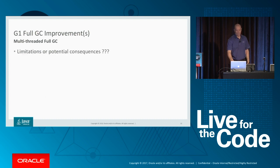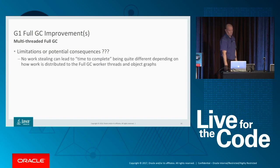In terms of limitations or potential consequences, as I mentioned, there's no work stealing, so the time to complete could be a little bit different depending on how the work is distributed to those worker threads that are doing the full GC. And that's going to be largely dependent on what those object graphs look like. So we addressed this in JDK 11. This was one of the first things that we wanted to work on. And I'm going to talk about that a little bit later.